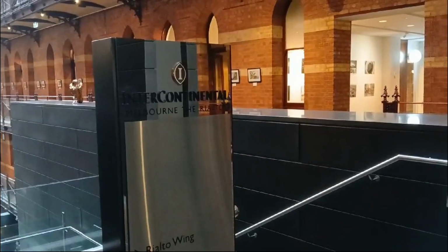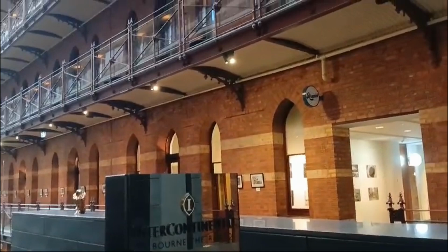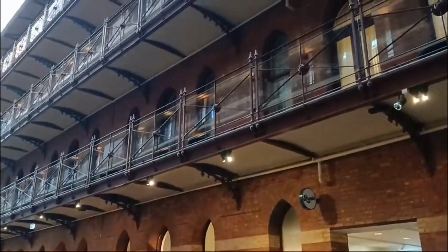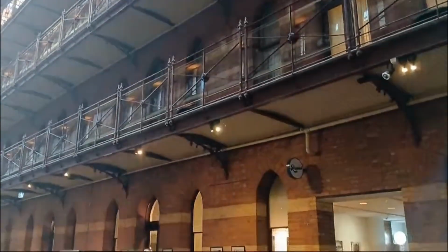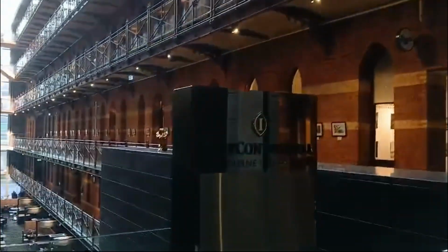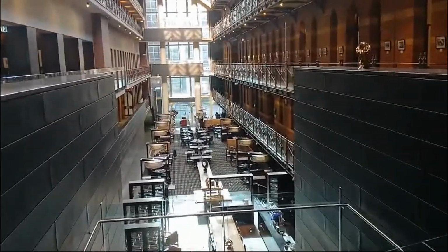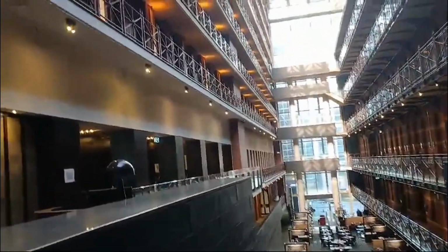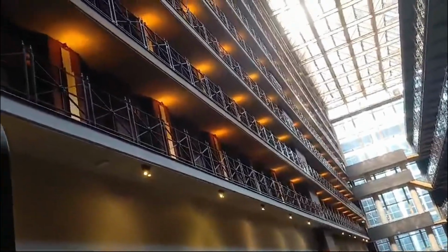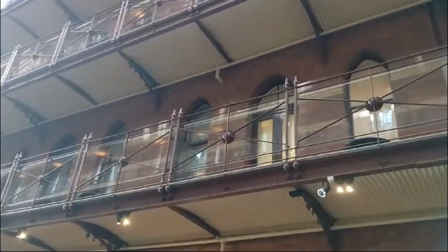We are now inside the building that used to be the headquarters in Australia of wool collecting, wool distribution throughout the world. The restaurant down below is the Intercontinental Hotel, or restaurant, excuse me. 5-star hotel. All these rooms that you see now are hotel rooms. We are talking 5-star. If I could afford to go up and rent one of these rooms, I'd show it to you, but I can't.